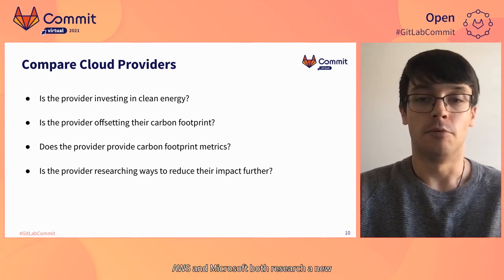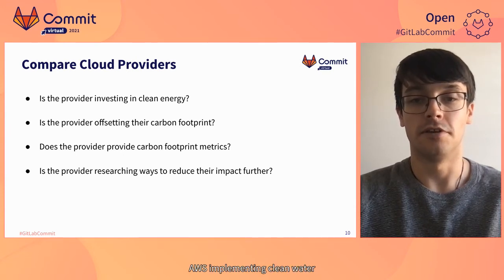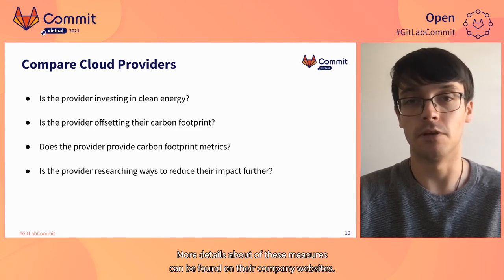AWS and Microsoft are both researching new measures in order to reduce their overall resource usage. AWS are implementing reclaimed water for cooling, and Azure pioneering liquid immersion cooling for their data centers. More details about both of these measures can be found on their company websites.